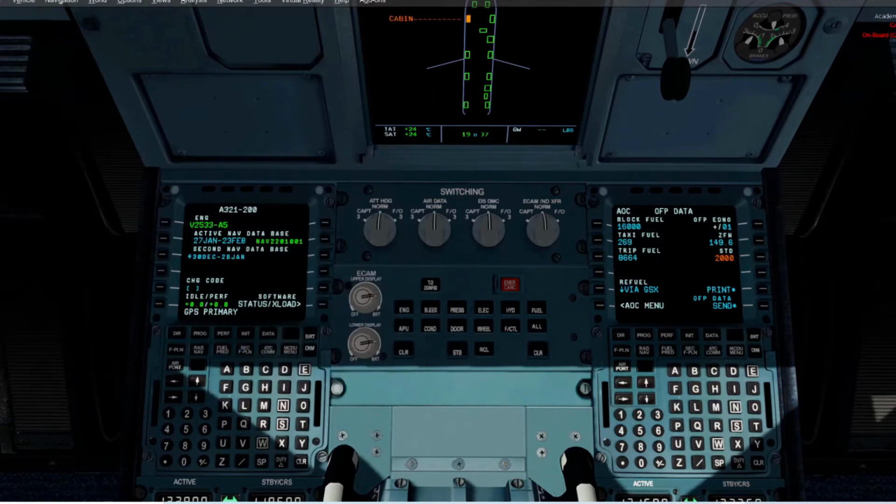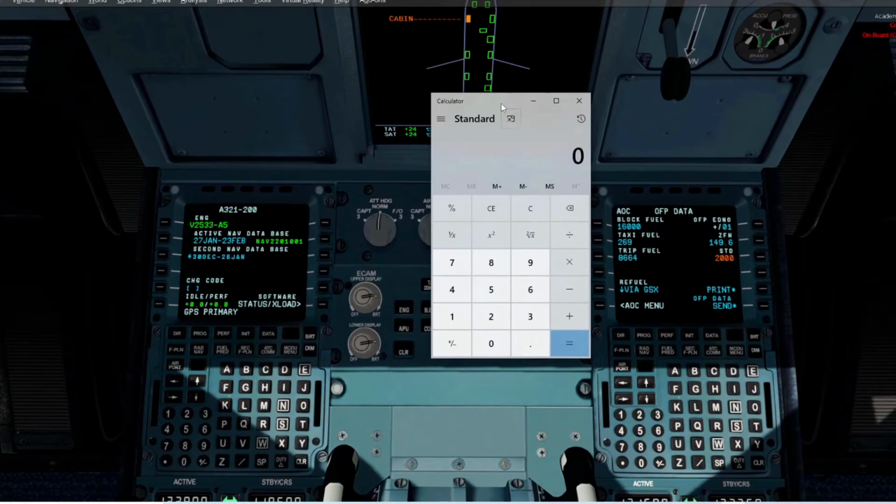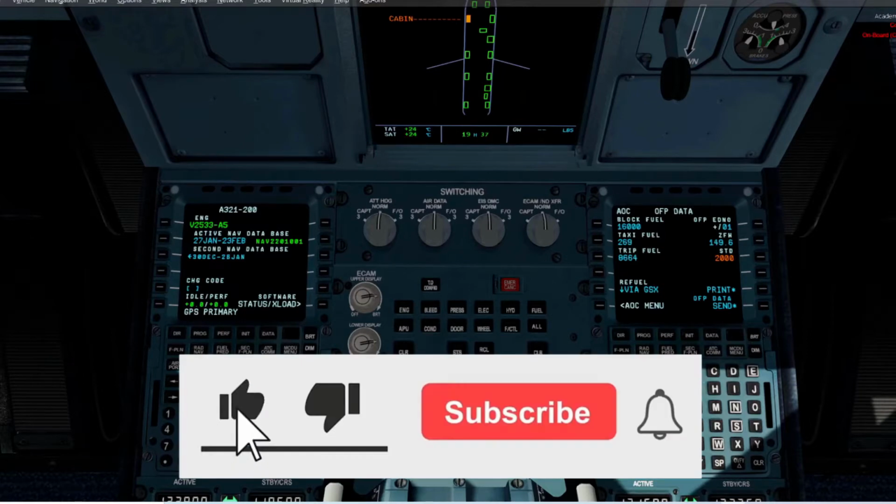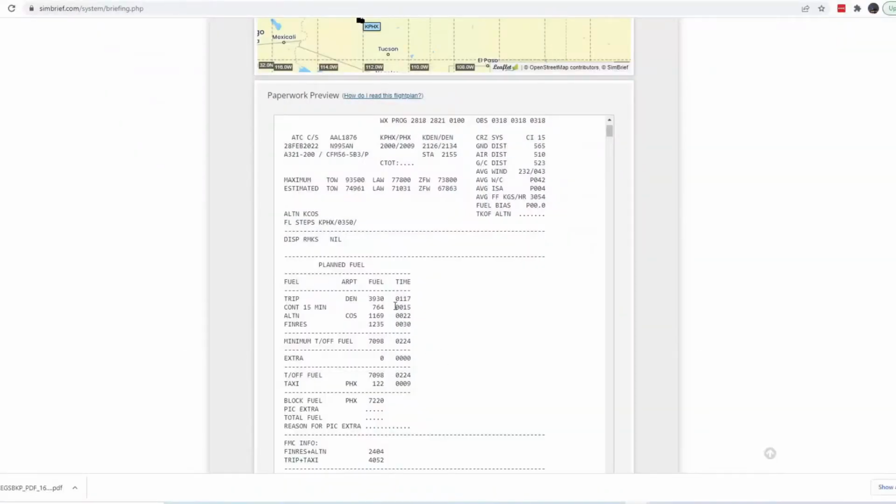So, what we've got, taxi fuel, trip fuel, yeah, so again, the trip fuel there, we can verify that matches the flight plan, of course. 8664 divided by 2.2 gives us 4 tonnes that we are predicted to burn. Yeah, trip fuel is 3.9 tons.